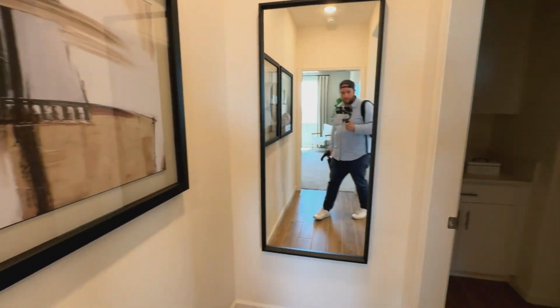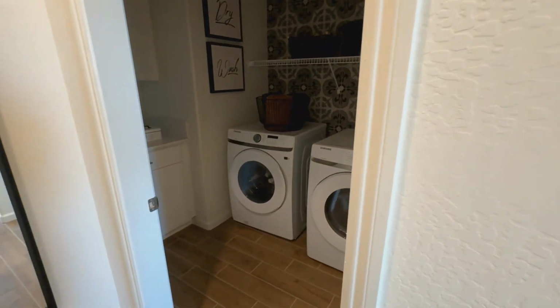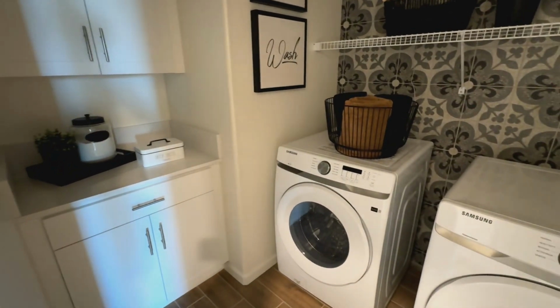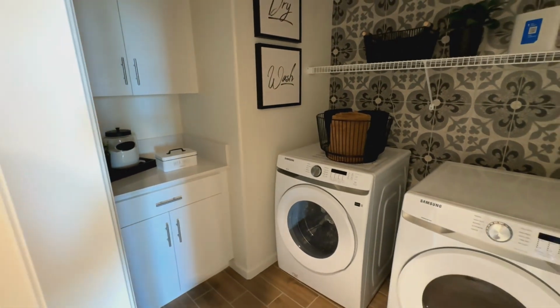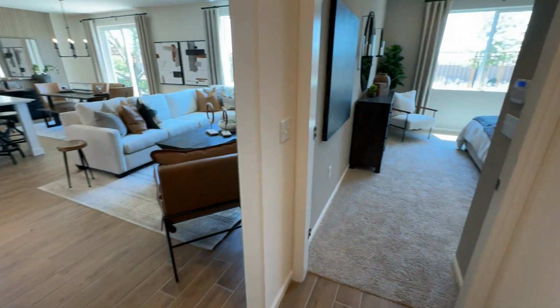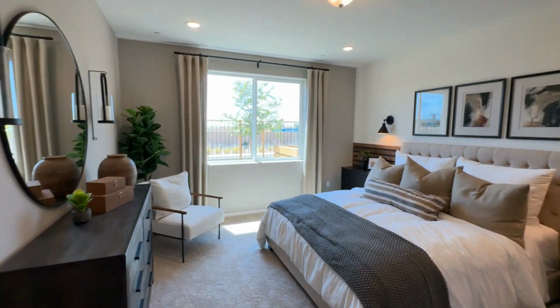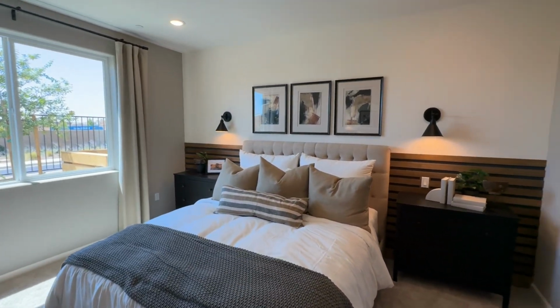So in this home, the laundry is back here. So that's kind of cool. I like that. You've got counter space in here. I wish there was a sink, but most builders don't offer that these days. I'm not going to say nobody uses it, but a lot of people want it, but most people don't use that, based on what I hear. All right, master bedroom.